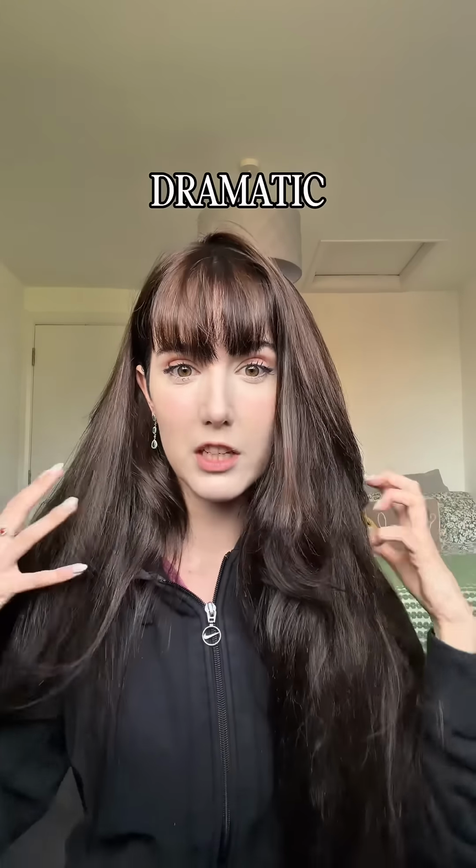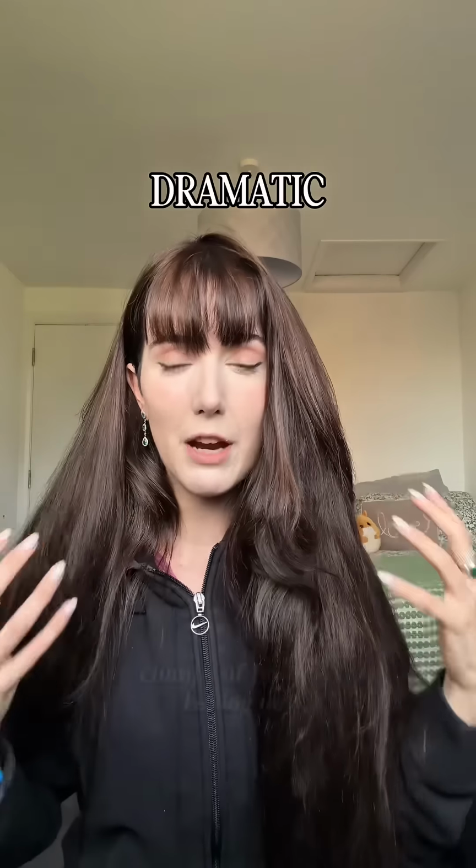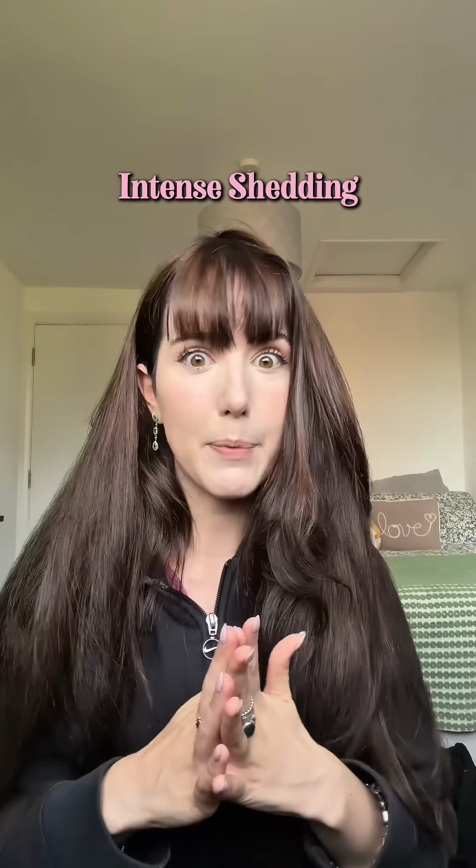Whereas with telogen effluvium, it's going to be dramatic. You're suddenly touching your hair, clumps are coming out, it's very intense shedding, and it happens very quickly. So that is one element, the time difference. Androgenic alopecia slowly progresses, whereas telogen effluvium, it's almost overnight.